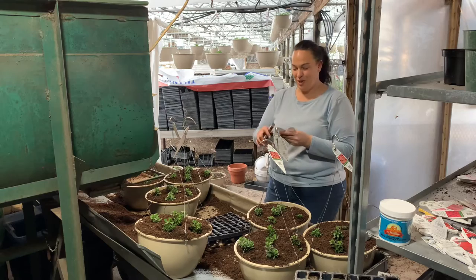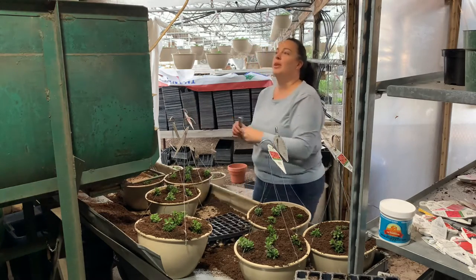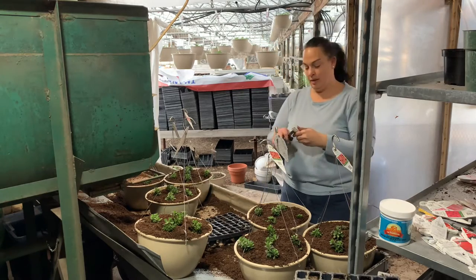Ah, my muscles just showed up. So he's going to fill up the hopper for us. Can we show him what's inside of the hopper real quick? Yeah, absolutely.